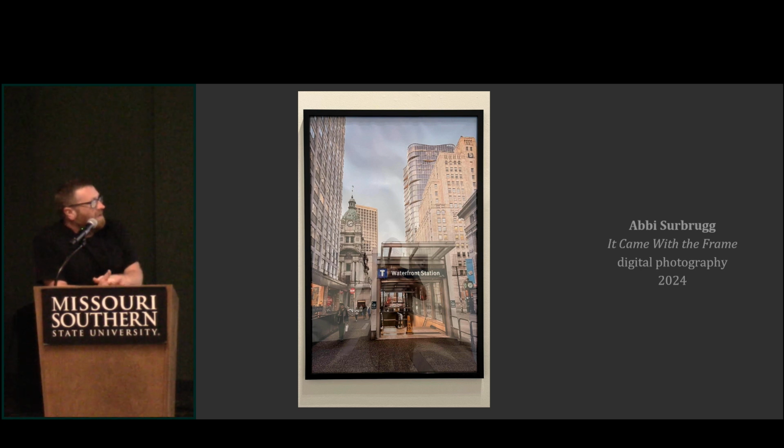Abby Serbrug is an education major here and an honor student, I believe, if I'm not mistaken. She took a lot of photographs on the trip, and she was very interested in capturing a range of things. But a lot of it focuses on street culture and just being out on the town. Vancouver in particular felt very clean and modern compared to most cities that I'm accustomed to, but it was very vibrant.